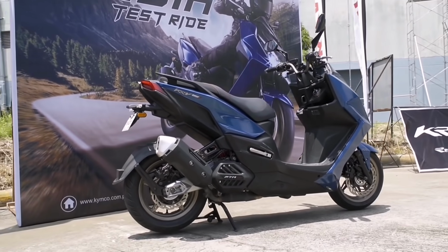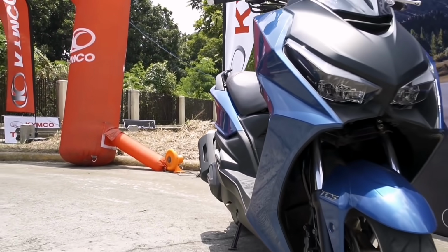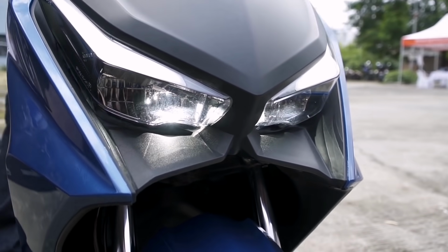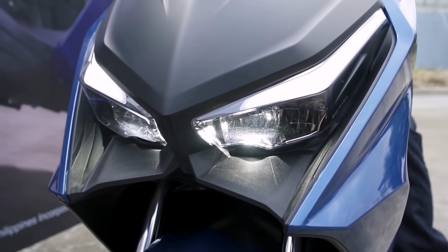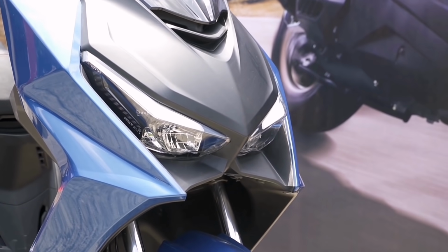Unahin na natin yung porma ng motor. At the onset, you can see the overall aggressiveness of the bike kagad. It has sharp lines and angles resembling some sport bike concepts that we have. Notice the vent in front, it actually gives depth and character sa bike. More than porma, this actually aids in the heat dissipation, meaning mas kumakalat yung init niya from the lights, therefore prolonging the lifespan of the LED lights naman natin.